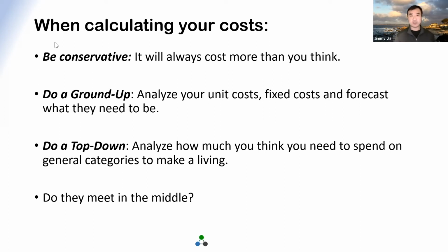And you can try to make your numbers seem more realistic by doing both a ground up and a top down approach. When you do the ground up, you're really looking at your unit cost of, hey, if I'm out there picking up aluminum cans, how many cans can I pick up per minute? What are all of my fixed costs, like how far did I drive from my home to the park? And okay, if I did this every single day for 3 weeks, what would that cost me? That's ground up, being as granular as you can.